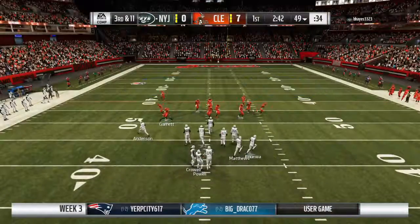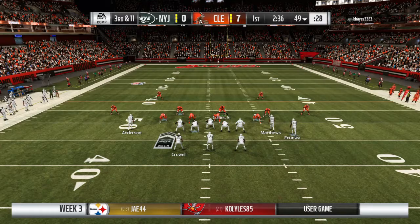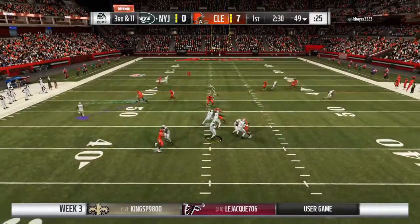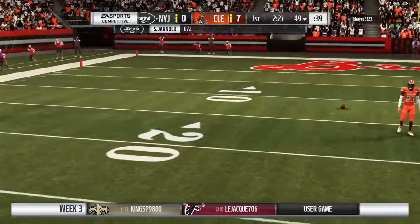And on 3rd down, a nickel formation here defensively. Detroit! The shotgun snap for Darnold. Buying time to his left. And this one is incomplete.